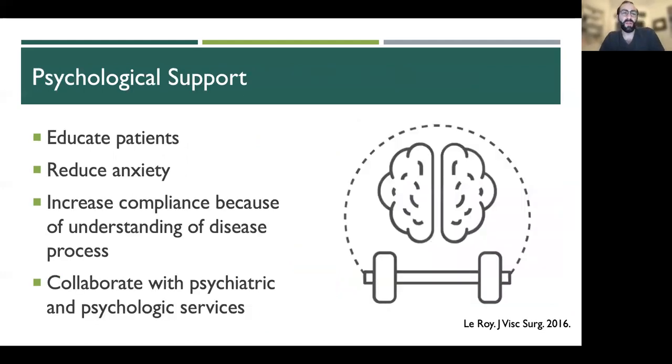Psychological support, we're learning more and more the connection between the mind and body. And we work to educate patients, help reduce anxiety, and hopefully this results in improved compliance with our pre-op optimization programs. We collaborate regularly with our psychiatric and psychological services, and our patients have really enjoyed this element of the prehabilitation program.